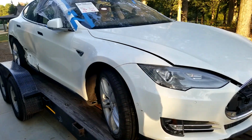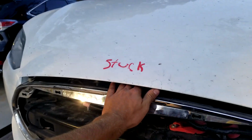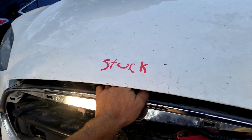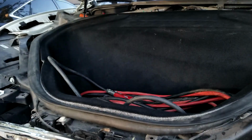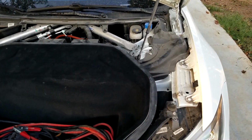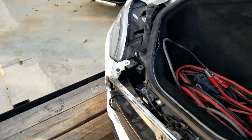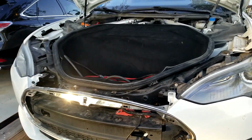Okay, so got the Tesla all unstrapped and all that, and let me show you guys what I did behind the scenes, because that took some time. You see guys how it said it's stuck? Well, it's stuck no more. Let me show you guys what I did here. So here's what we got. All these plastics are missing, but they're not missing. I just took them off because I had to open this frunk. That's what it's called.